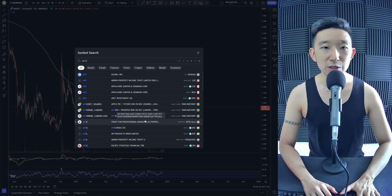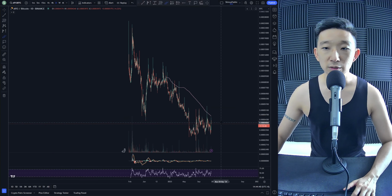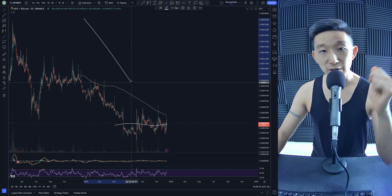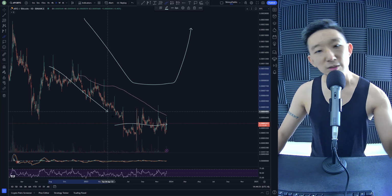Uppy! Uppy tree BTC. Here we are for Uppy tree. Okay. Uppy is very interesting. Why? Because Uppy is moving sideways. Usually, when a bearish trend ends, we go sideways for a while before going back up. So if this is the bearish trend, we're going sideways. I suspect the next move is towards the upside. Ta-da! If you look at Uppy tree.